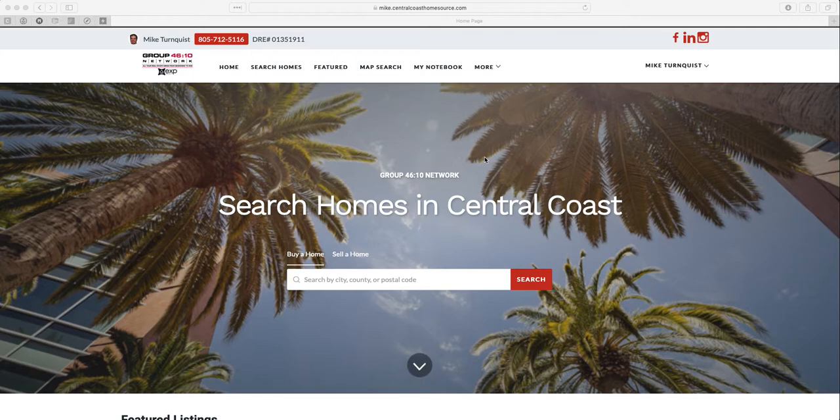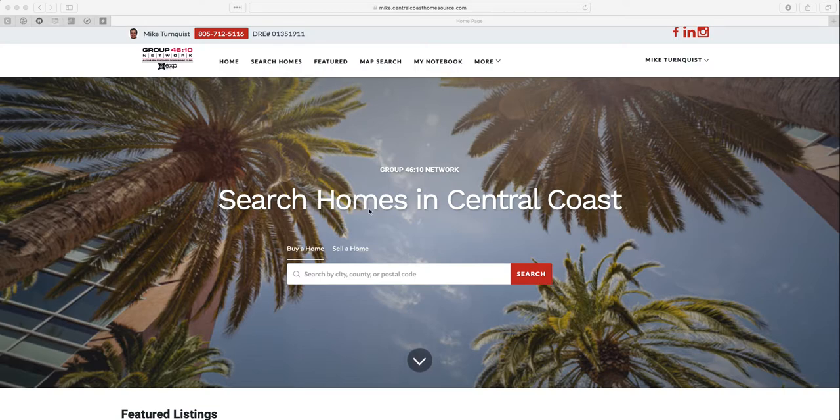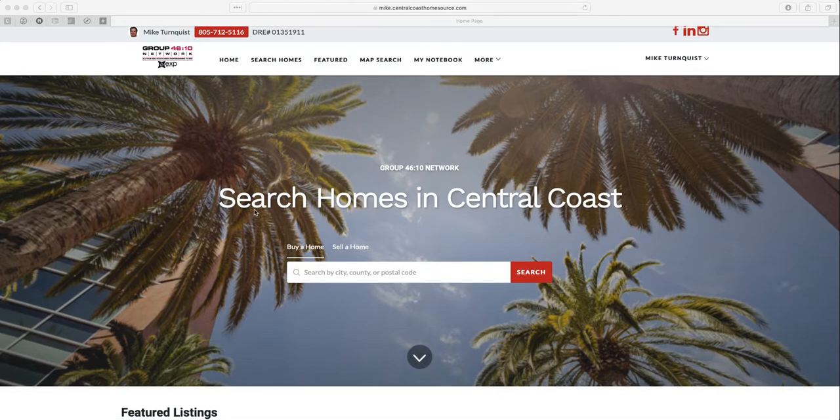So here at Group 4610, we wanted a better way to search for real estate, a better way to help our clients. And it's going to be really good for you guys. So this is our homepage, and this is where we're going to check this out. So we're going to be able to search for any home in the county, most of the homes in the state, if you're looking for out of the area properties as well.